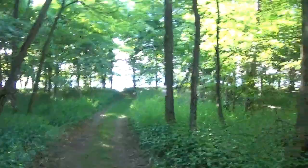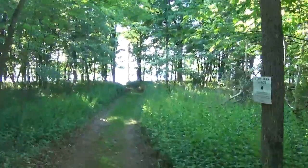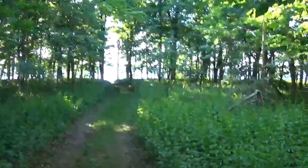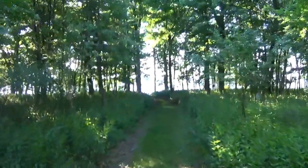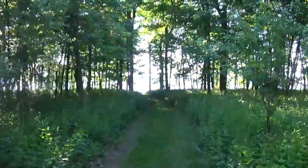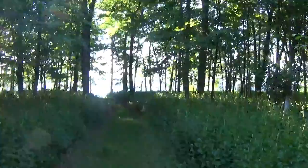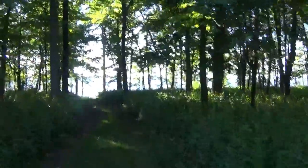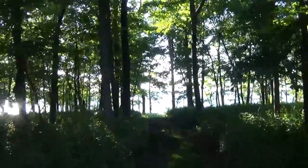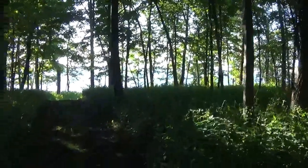Alright, Marksman's come up to an end here. See the lake straight in front of us here. I just haven't run into any people. There's a lot of cars in the parking lot, the main parking lot. That's why I went over to the parking lot B.